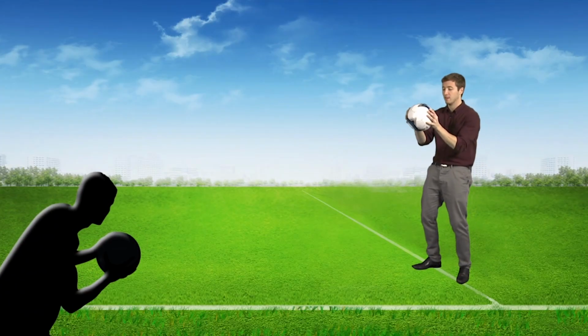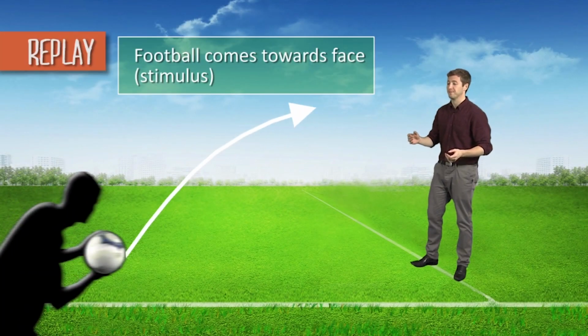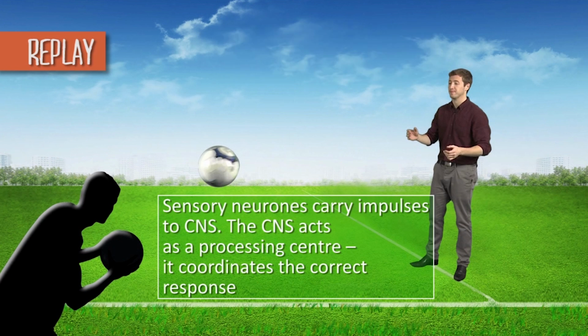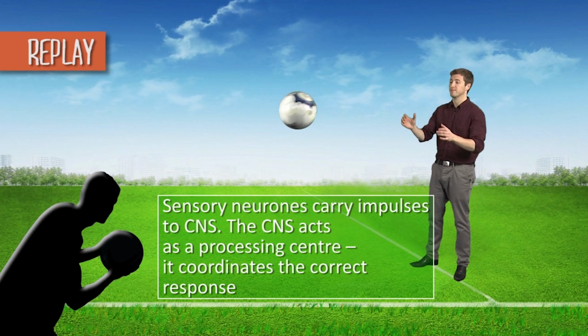Consider the following example of a nervous response of someone catching a ball. Let's take a look at what happened in a little bit more detail in slow motion. First of all, the football moves toward the face. This is the stimulus. Receptors in the eye detect the stimulus. The sensory neurons then carry impulses from the receptor to the central nervous system. The central nervous system acts as a processing center. It coordinates the correct response.